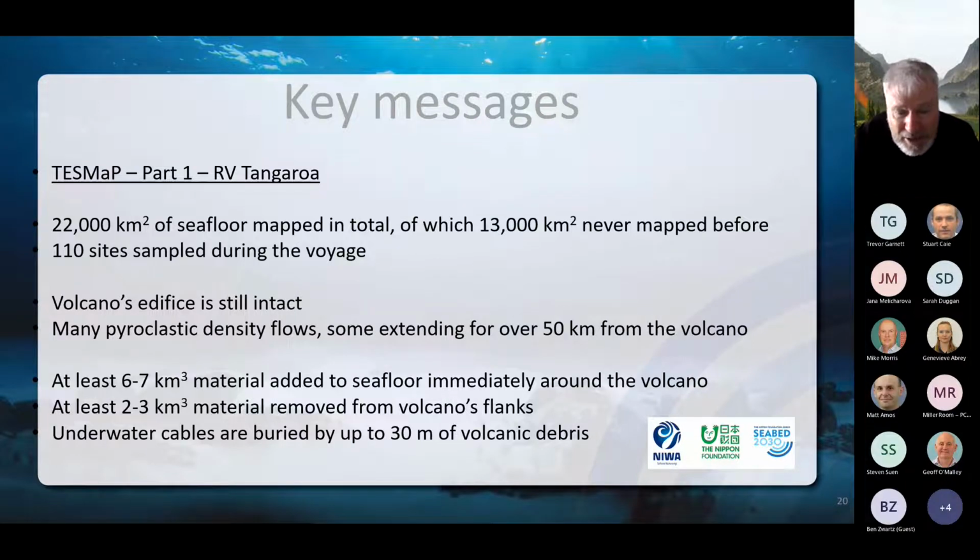So we saw in the red at least 7 cubic kilometers of material added to the seafloor, of which we had explained 3 cubic kilometers being removed from the blue, from the flanks, but there's at least 4 cubic kilometers of material being added to the seafloor that we can't explain. To put things into context, the Mount Vesuvius eruption that destroyed Pompeii was 0.8 of a cubic kilometer.